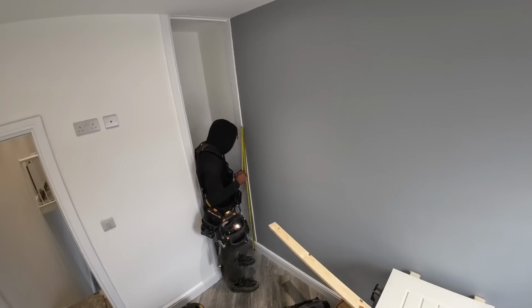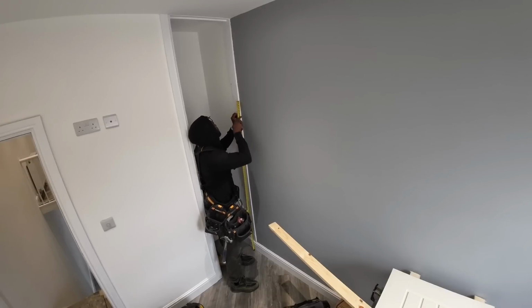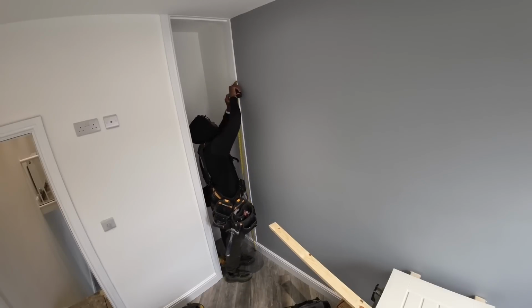So first off, I do all my measurements and mark out for the frame. On this occasion, the customer will like the door swinging away from the wall so the handle doesn't keep hitting the wall. He'll also like the frame set at the full height of the door.